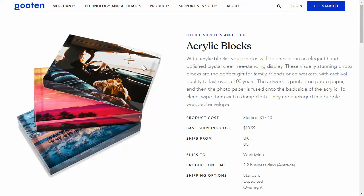Basically, if you go to Etsy right now and search for funny dog t-shirt, there's going to be hundreds of thousands of people that are selling that. But if you search for custom dog acrylic block, then you're going to have a lot less competition. You'll be able to price your products at a premium price. You could even do some customization if you wanted to. Anyway, that is not the point of this video.